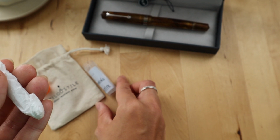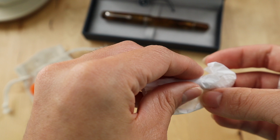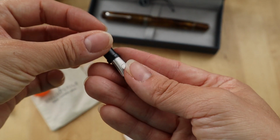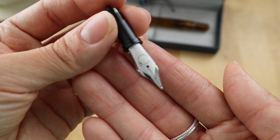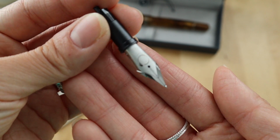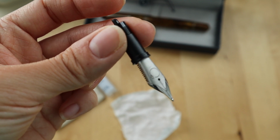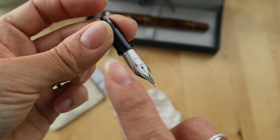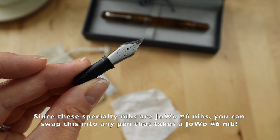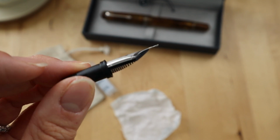So the Perspective nib is similar to an architect point, and I'm interested to try this one out because I do like architect nibs, and this one just sounded very interesting, and I always use my journaler nib on my Esterbrook SD, so very excited to try this out. This has the Stilo&Stile logo on the nib, and you can easily switch it out in the Leonardo with this one. And I think actually any pen that uses a YOLO nib, if I understand correctly, so maybe this would fit my Esterbrook SD as well.